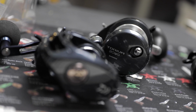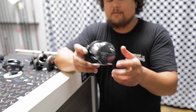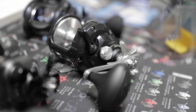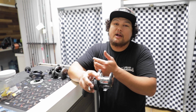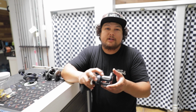Next reel that we do have, Torium 20 HG. This is one of my go-tos, one of my favorites. I have this paired up with my CalStar 100J mag. I backed it with ballpark 230 yards of 65 pound Spectra, Yo-Zuri to be exact, and I have about an 80 to 100 yard topshot of Izorline Triple X that I love fishing. Fishing anywhere from our local grounds to the islands. Great to pull on yellowtail, you can pull on the bluefin with it, and you can drag a barracuda across the surface on these guys.